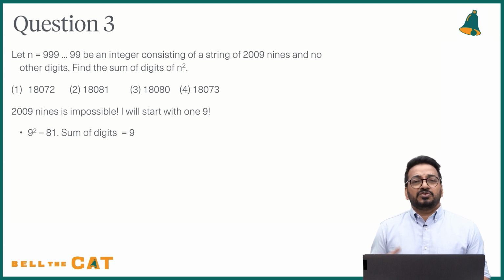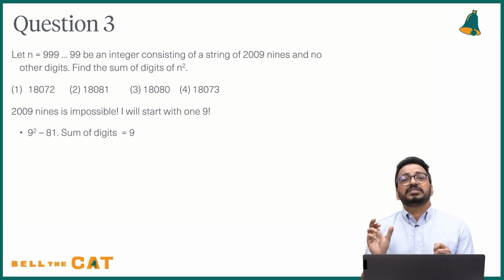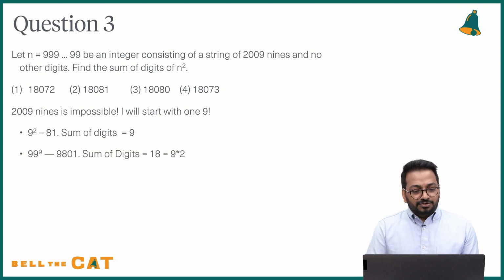Minus 2ab is what? 2 into 100 into 1, 200. 10,000 minus 200 is 9,800. Plus b square, 1 square is what? 1. So it becomes 9801. So 99 square is 9801. What is the sum of digits? 9 plus 8 plus 1 is 18. So that's 99 square, sorry, that was a typo.